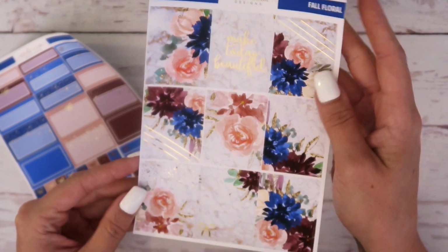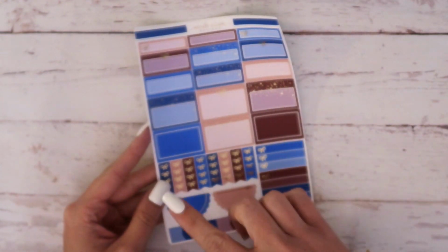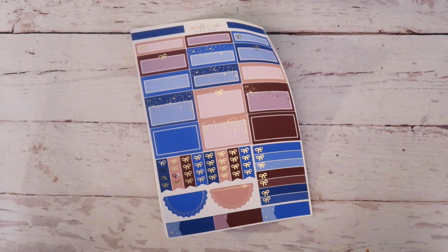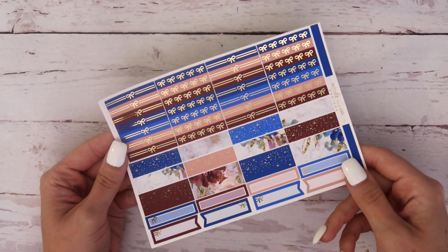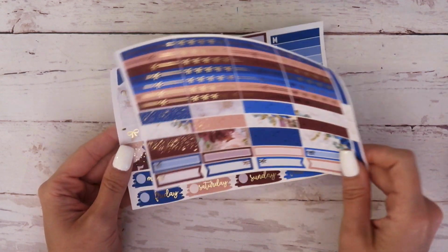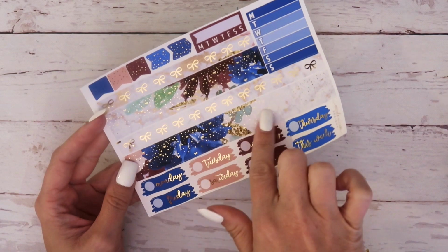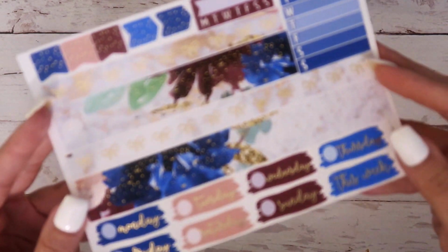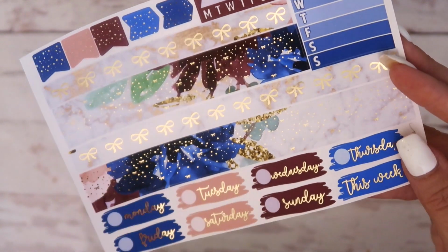This is one of my all-time favorites, of course, because it's floral. So I wanted to bring this one back. And then we've got your second sheet here that's got your boxes, your checklist. Next sheet has got your headers as well as your washi and your flags. And then your last sheet is the bottom washi sheet. So you've got your bows, and then for the larger bottom washi, you've got that confetti bow foiling. And I love this kit so much.